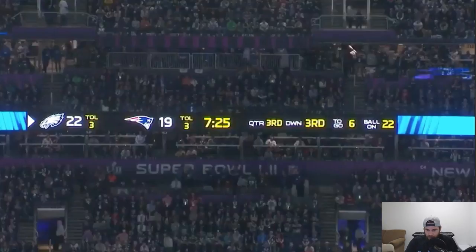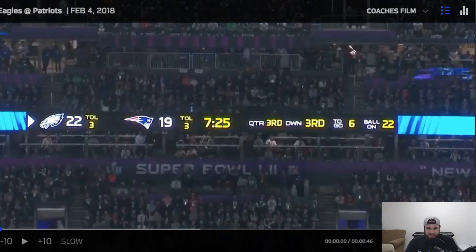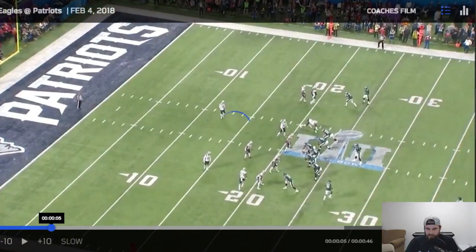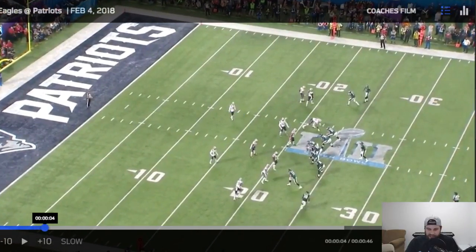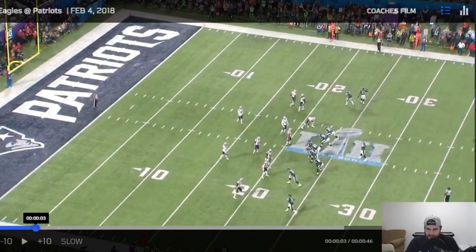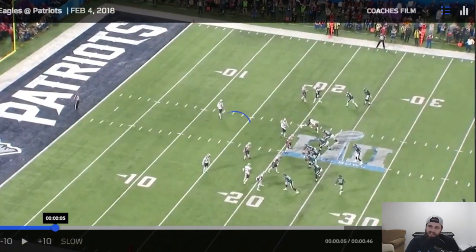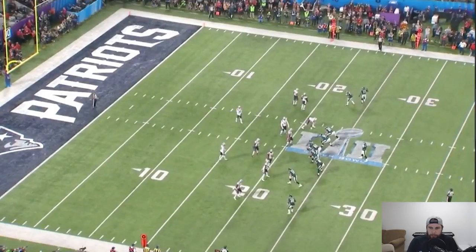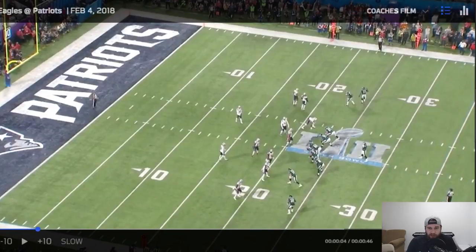So the Eagles are going to load out into their formation. The first thing we notice is their running back, Clement, who ends up catching the touchdown on this play, is down at the bottom of the screen coming in motion back. That's the main similarity between the two plays: using this pre-snap motion to identify what defense it is.